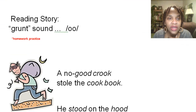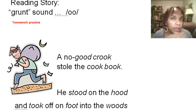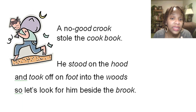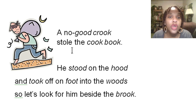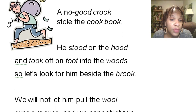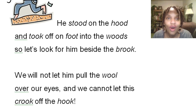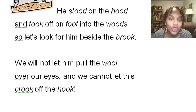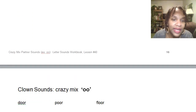All right. Now, here's a silly little story. I call this the grunt sound story, okay? This is a part of your homework, but we're going to read it quickly. Let's read it together. Or when you get your homework, try reading along. So a no good crook stole the cookbook. He stood on the hood and took off on foot into the woods. So let's look for him beside the brook. We will not let him pull the wool over our eyes, and we cannot let this crook off the hook. And so you'll see this silly little story, and they all feature the caveman partner sound, okay? So practice that in your homework.